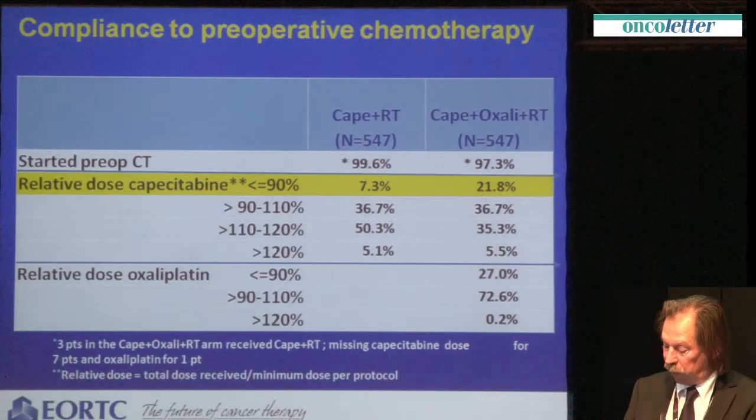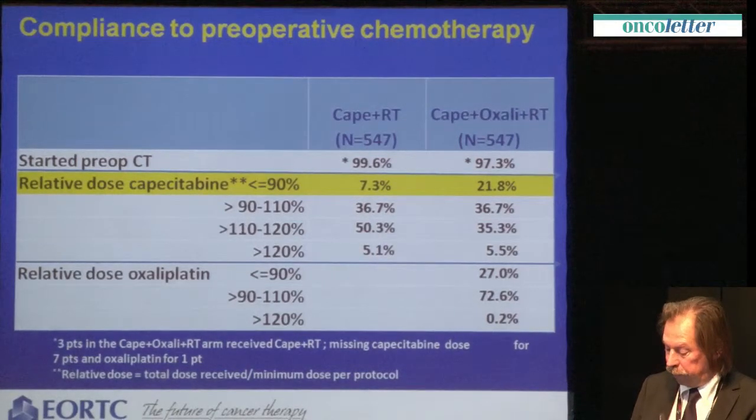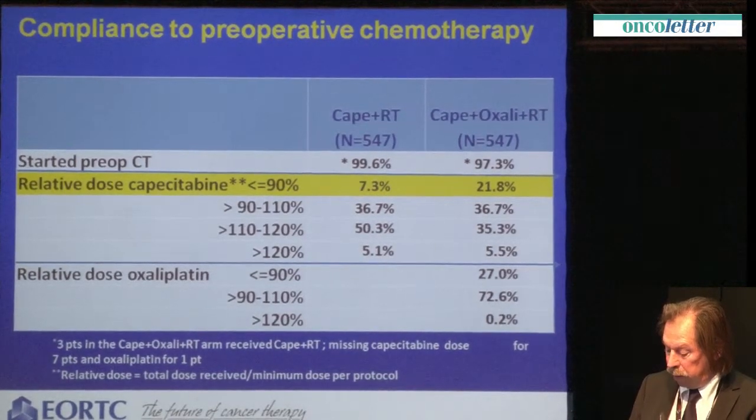The relative dose of oxaliplatin in the preoperative chemotherapy is reduced to less than 90% in 20% of the patients, which is much more than in the capecitabine single agent arm, which indicates a problem with toxicity of this combination. The standard dose was given to only 1/3 of the patients, but some patients, 1/3, had a higher dose than the calculated dose, which was even more in the capecitabine single agent arm.